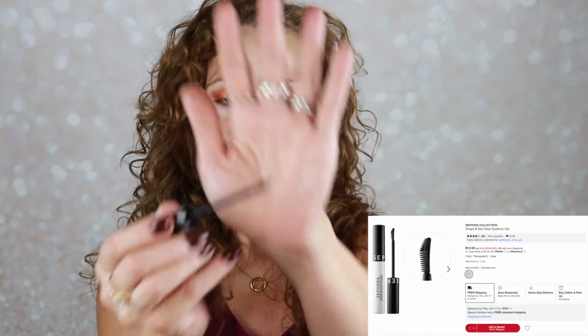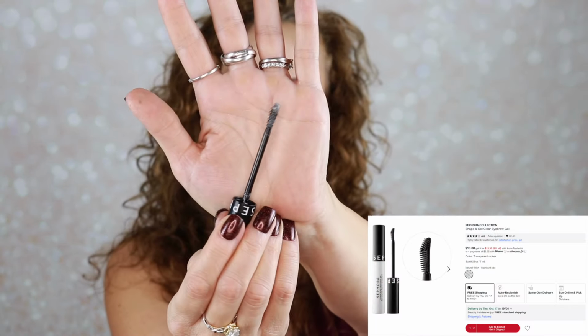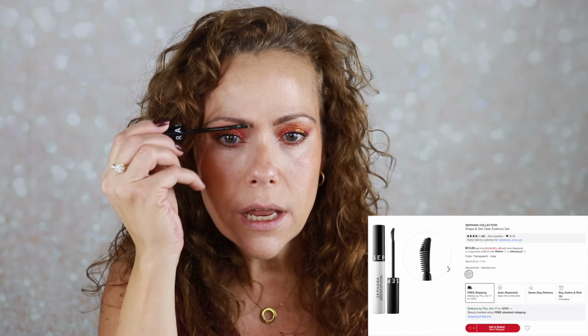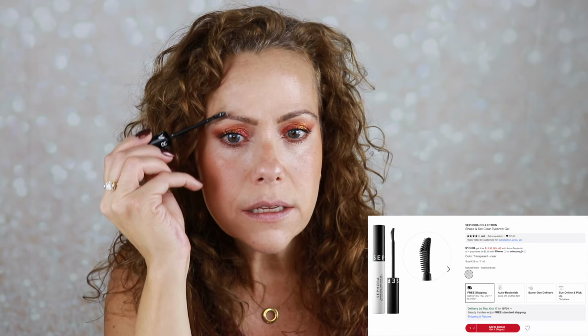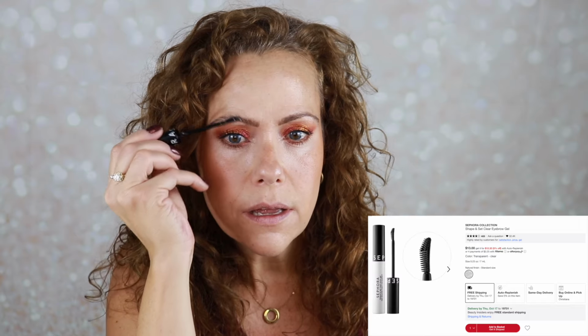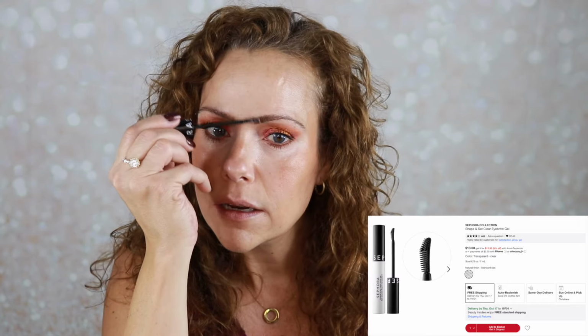And for this next 6 weeks, I'm going to be focusing on this one from the Sephora collection. This is the Shape and Set. It's got an interesting wand, one that you can brush it through, the other to sort of flatten it down for lamination. And this I have recommended before, and I'm sure I will again.